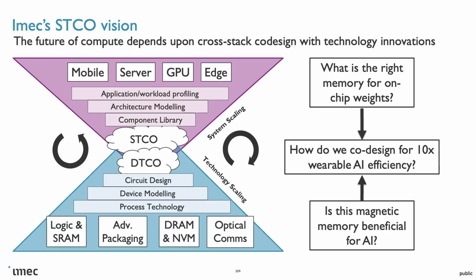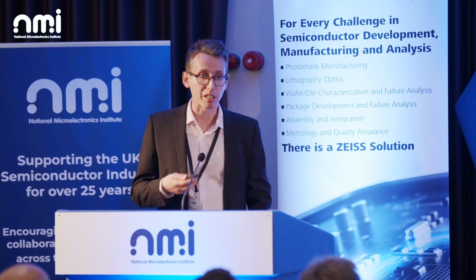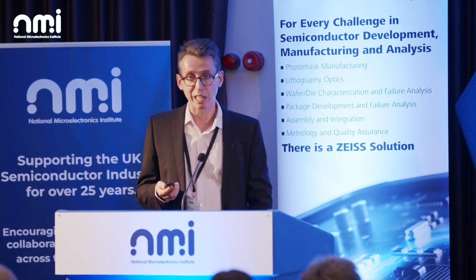Okay, so that brings me to system technology optimization. Okay, this is a research program that I lead. And this builds on top of design technology optimization, which is a process that IMEC sort of trailblazed over the last 10 years.